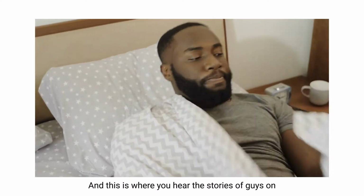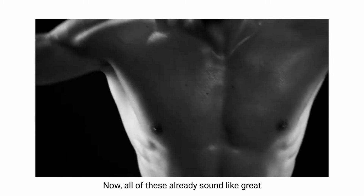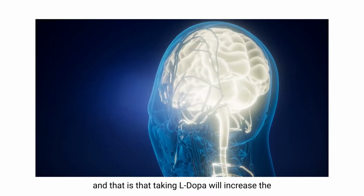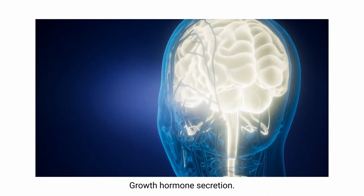And this is where you hear the stories of guys on cycle just not being able to get and stay hard. Now, all of these already sound like great reasons to give L-Dopa a try, correct? Well, I haven't even gotten to the best one, and that is that taking L-Dopa will increase the amount of human growth hormone your pituitary gland secretes. Yeah, you heard me right, growth hormone secretion.